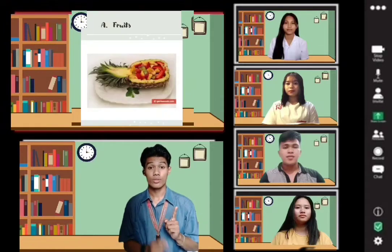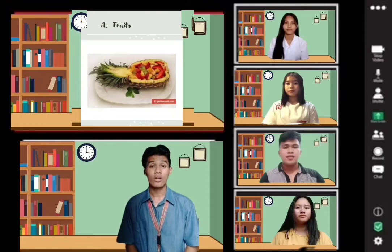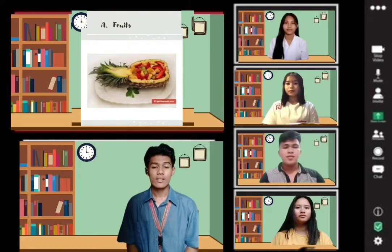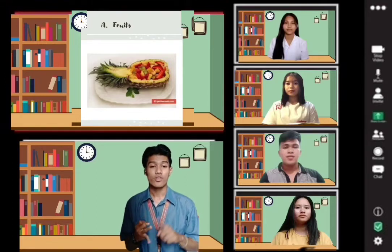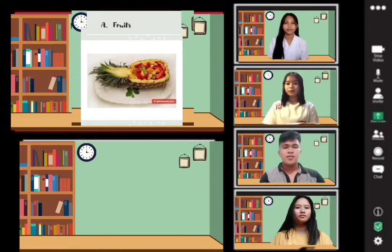The first type of dessert is fruits. It is the simplest dessert and one of the best, because fruits are nutritious, appetizing, and easy to prepare. The characteristics of good fruit desserts are appetizing aroma, simple, clean, washed appearance, and slightly chilled.